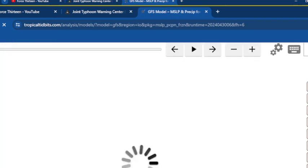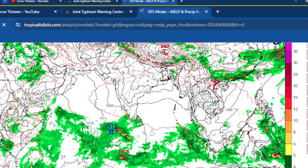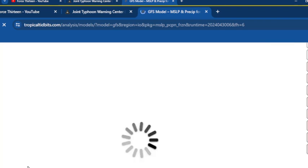You can see that, bring it up real quick here. The Seychelles Islands, and there's the area of invest, or area of interest, whatever you want to call it. As you can see, the GFS does want a tropical storm out of this, but they are missing this.